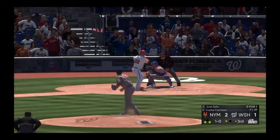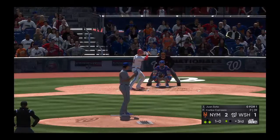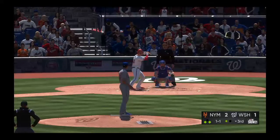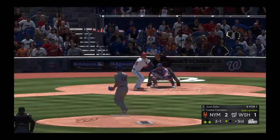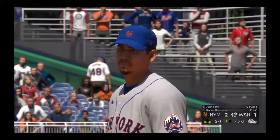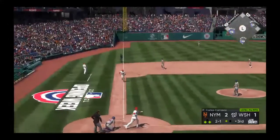Here now is Juan Soto as he'll take a look at a slider here that misses for ball 1. Now a fastball for a called strike. It's 1-1. Runners are at the corners with 1 man out. Two balls and a strike. His pitch count is getting up there in the inning now. He needs to get this frame over with sooner than later, so forcing contact and getting the defense involved is probably the best thing he can do. He's set, and the 2-1 pitch. Down the left field line and deep.